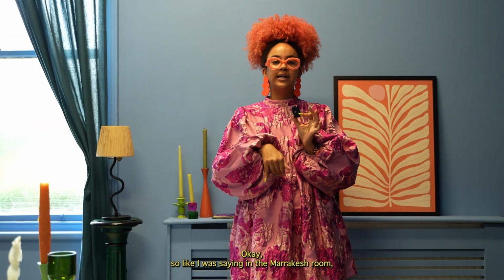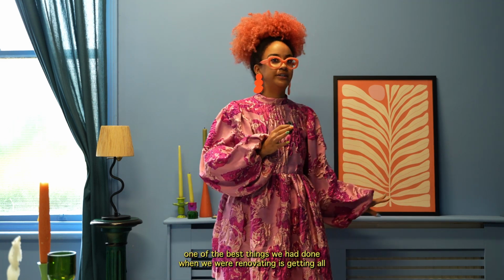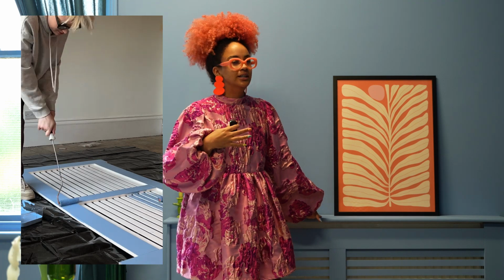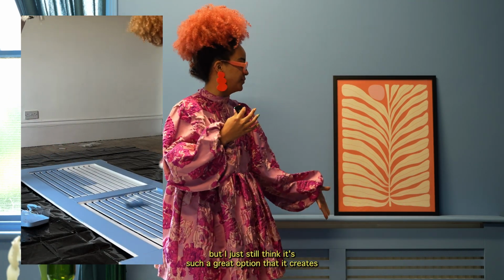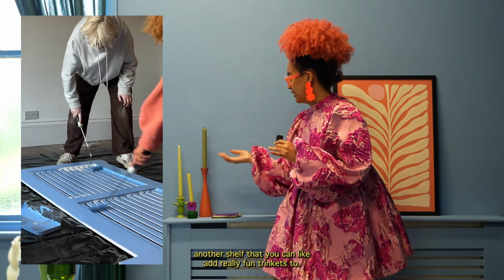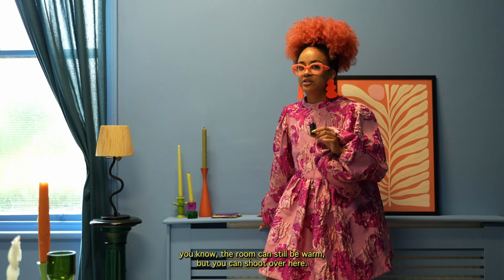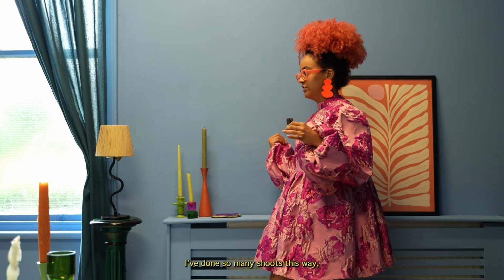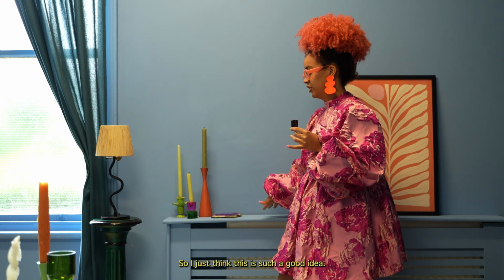Like I was saying in the Marrakesh room, one of the best things that we did when we were renovating is getting all these radiator covers and painting them the same color as the wall. With this one, you can see the white radiator underneath, but I still think it's such a great option because it creates another shelf that you can add really fun trinkets to. It means the room can still be warm, but you can shoot over here. I've done so many shoots this way, and you can't really tell that there's a radiator behind it. So I just think this is such a good idea.